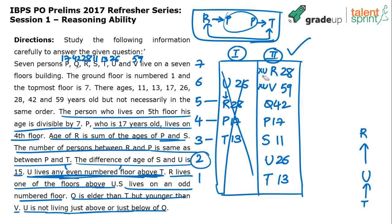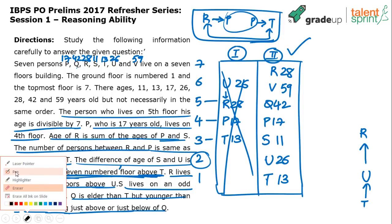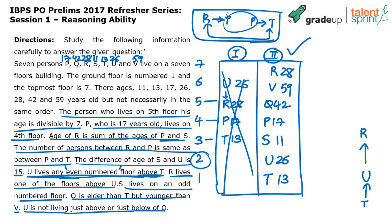You're able to follow? Like we have discussed in the past, and like we have done in the earlier questions also, what you have to do is fix whatever points are known to you and then try to read in between the lines and fix the gaps. So I think the final arrangement from bottom to top will be T, U, S, P, Q, V, R. Ages are 13, 26, 11, 17, 42, 59, 28. And once you have done the arrangement, you can answer the questions very easily.